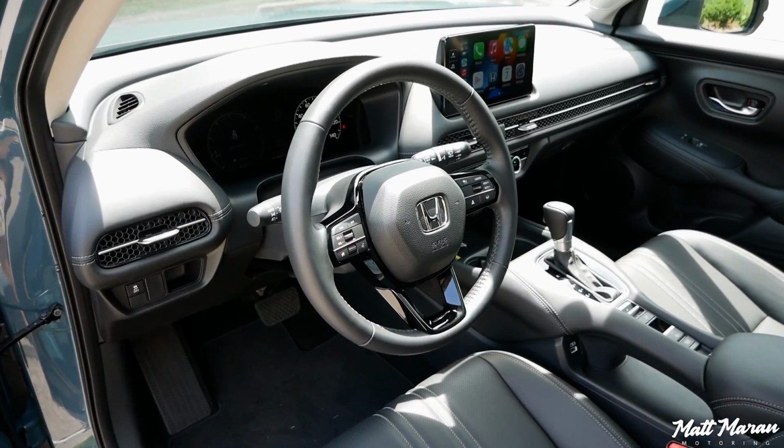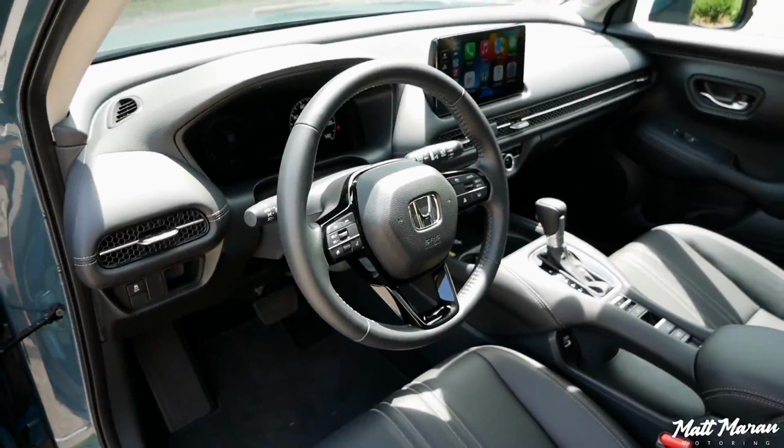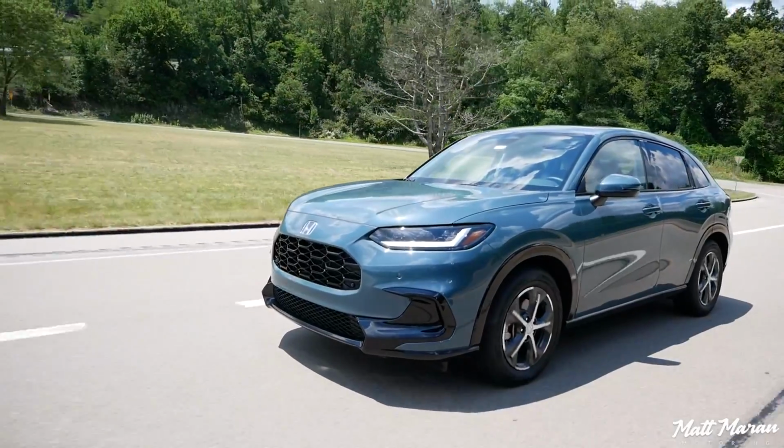Also, if you do like nice plush interiors, the new Honda HR-V has padding everywhere, a super nice interior, and drives great as well. Similarly slow, just like this, but those are about $29,500, so it actually undercuts this ever so slightly.